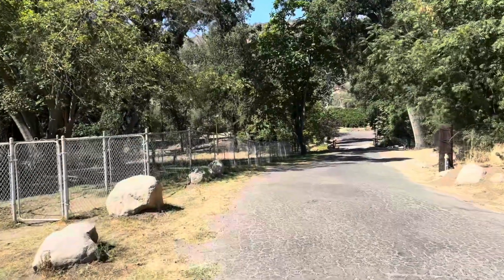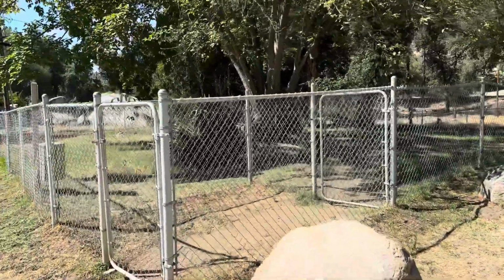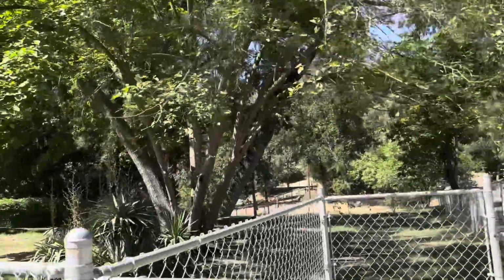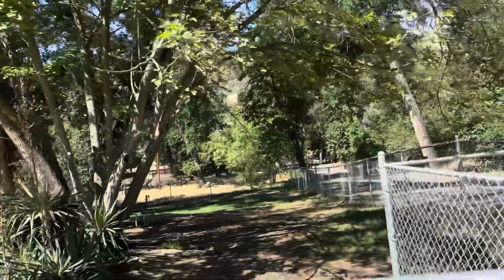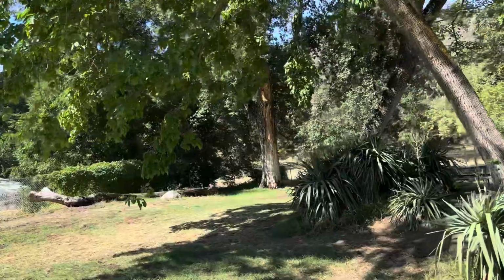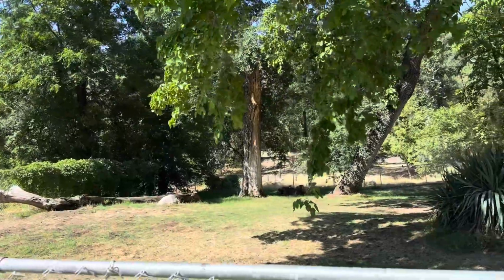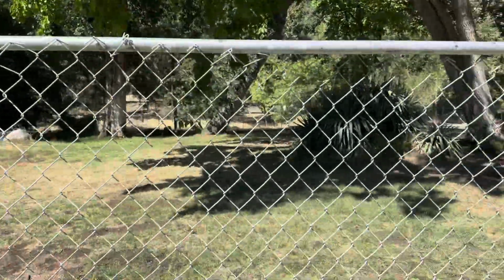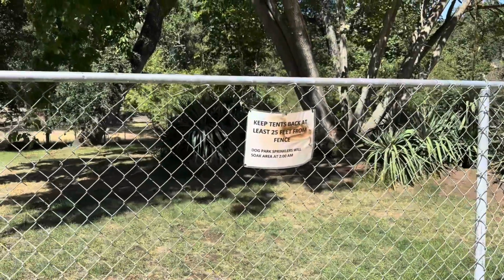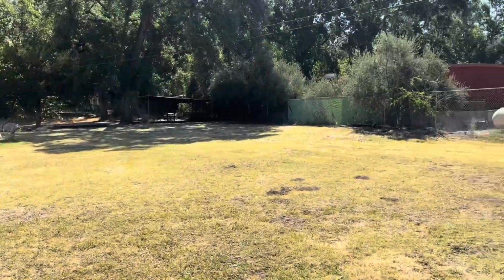The dog park is at the front of the property before the check-in area. It is fenced in. It has grass, shade tree, picnic table. There's water over there. Pretty big. So nice dog park area. It looks like it's next to a tent area because there's a sign that says keep tents back at least 25 feet from fence. Sprinklers soak the area at 2 a.m. So this might be a tent area.